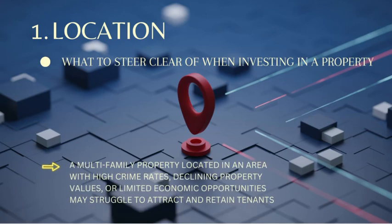Now, location. The location of a multifamily property is detrimental to its success, right? If you're buying into a property that has high crime rate areas, lacks amenities, or is not in close proximity to maybe schools, shopping, or public transportation, this is potentially a bad investment.